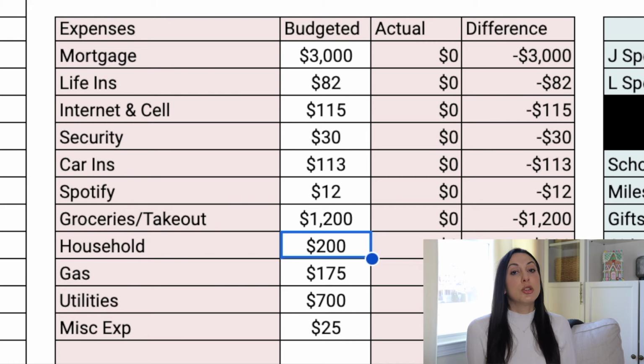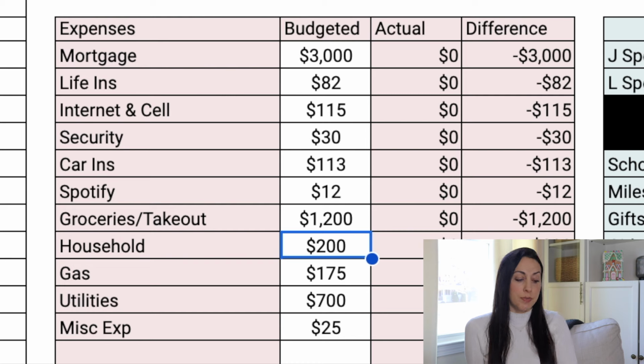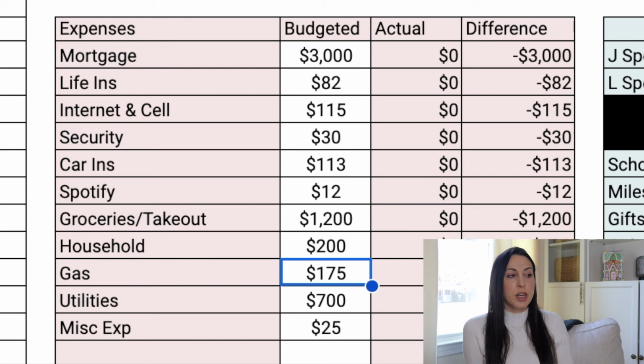Household, we budget $200 for household things like trash bags and paper towels and whatever. Gas, we are budgeting $175. We've been driving a little less. I had been budgeting $250, and I looked back the past few months and it hasn't ever been over $200, so I put it at $175. We'll see how that goes for November.